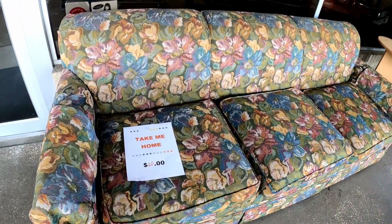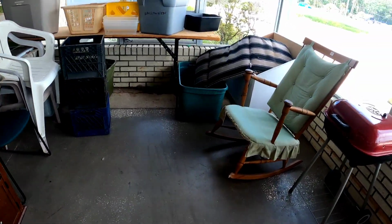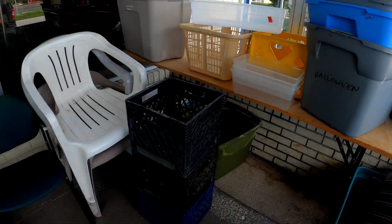Look, take me home, $20. Anybody need an old floral couch? And then the rocking chair is $35. They just really want the couch gone.